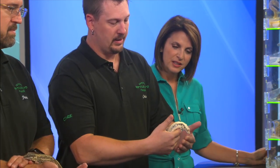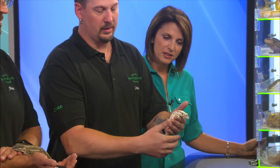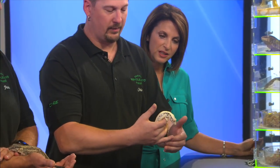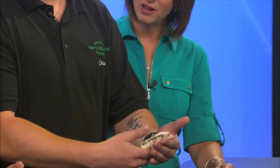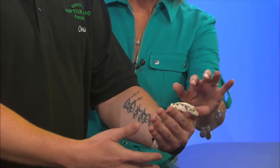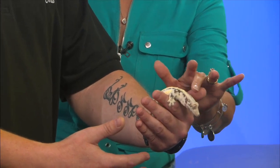The great thing about lily whites is it's not one of those animals where you breed a lily to a lily to get a lily. You actually have to breed a lily white to a non-lily white to get this genetic. Look at that. And it doesn't always happen though. So it's one of those things where it's a chance. You either get a 50-50 chance or you don't get it at all. And they're bright white. Pretty soft.